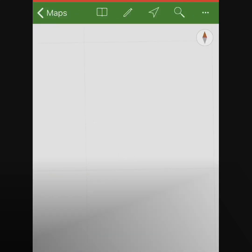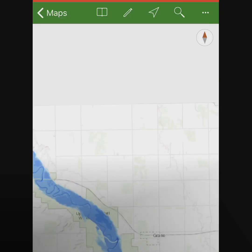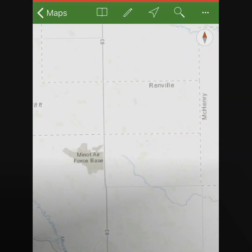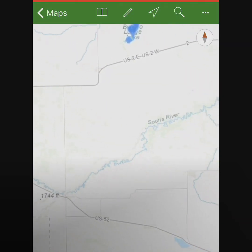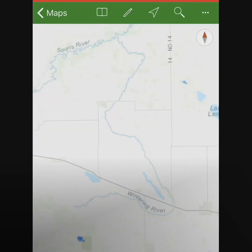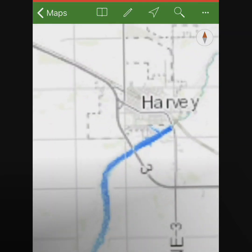Once you open that up, let's see, that's Green Lake for anyone who wants to know. So I've seen a lake that I want to fish, and it's full of walleye. Let me go check out the contour map, see what this lake looks like. So let's head down to Harvey here. Different lakes, North Dakota contour map. So let's go down there.